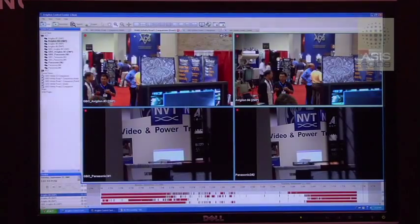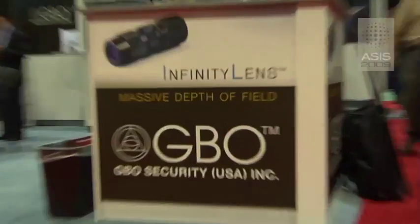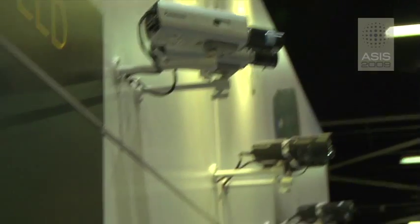Where it's going? The industry is going to get a great deal of education and passion from GBO security people, representatives, resellers, about why they should look again at video and rethink how they've utilized video, because the rules have now changed.